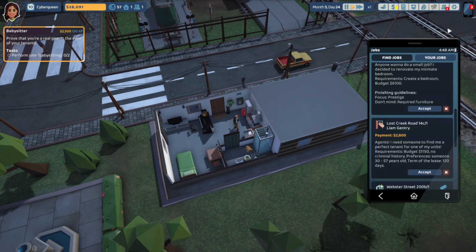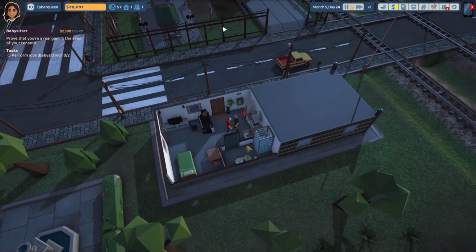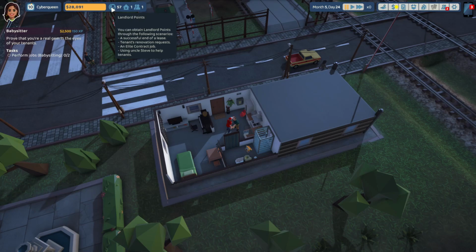Okay, so we got more jobs, but I need to check out something else real quick here. Babysitter. Can I pause? Thank you. Okay, so we got $28,000 now. We have 57 landlord points over here. Not sure how to use those yet, but we have them. And babysitter, I guess that's our level. We're level 10 over here.